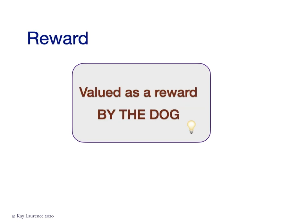And never forget that a reward is something that is valued as a reward by the dog. And we only know that they value this because we see evidence of approach and desire. If you're pushing rewards at a dog, you cannot be sure that at that moment in time they desire that. We need to see the approach, and I appreciate that after 3 cups of tea I've had enough, so satiation has occurred and I no longer value tea as a reward.